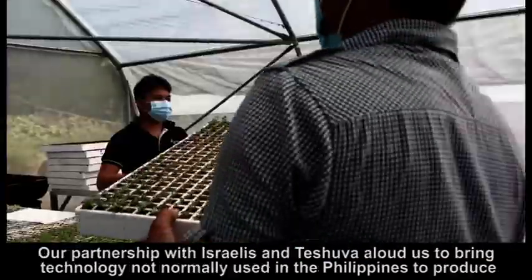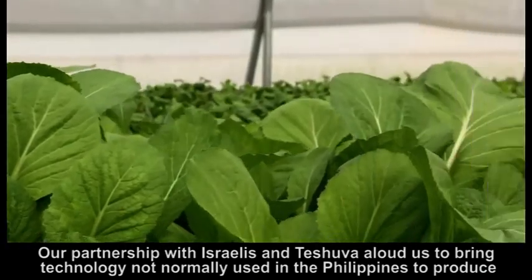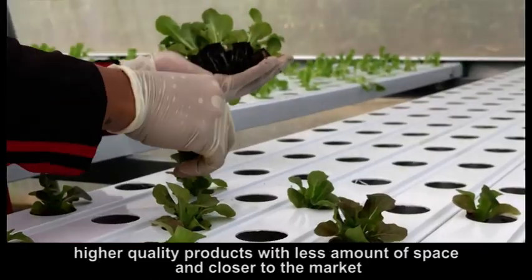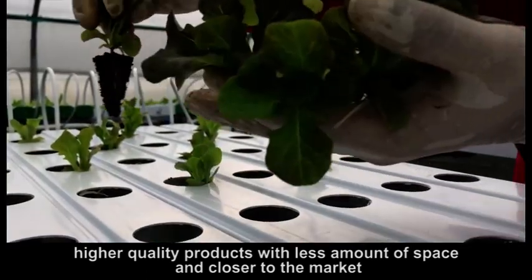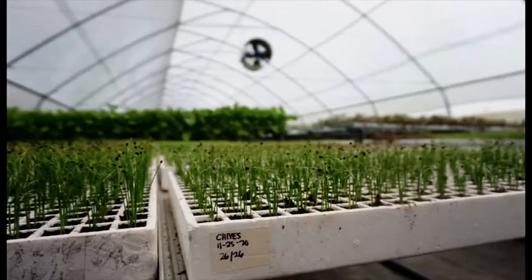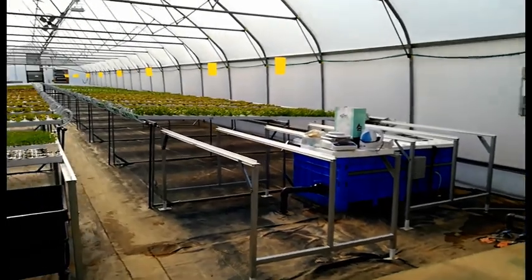Our partnership with Israelis and Teshuvah allowed us to bring technology not normally used in the Philippines to produce higher quality products with less amount of space and closer to the market. This unique revenue provides income within 2 to 3 months, and in less than 4 years will become a profitable business.